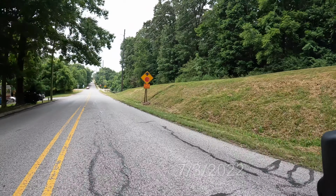Been riding every day to prepare for Ragbrai, since I'm so far behind on my base miles. This will be my, I don't know, third longest ride of the season. So I don't have very many long rides in.